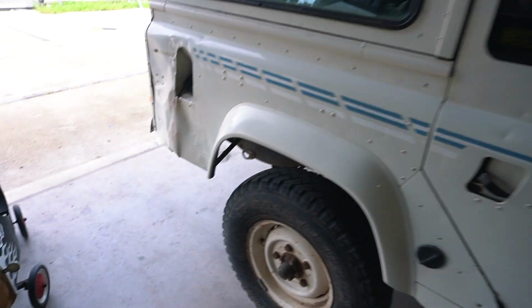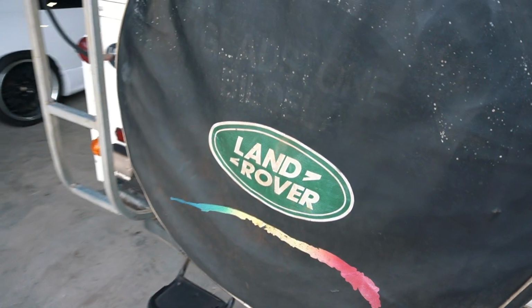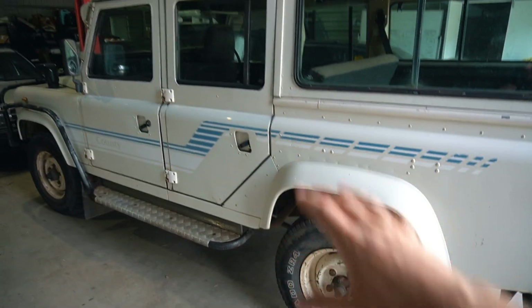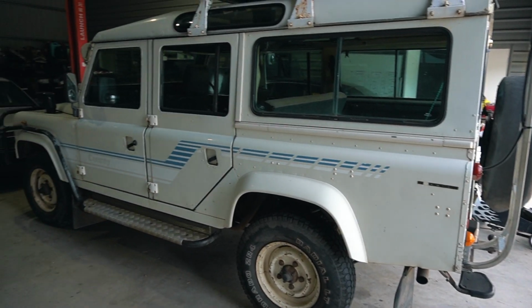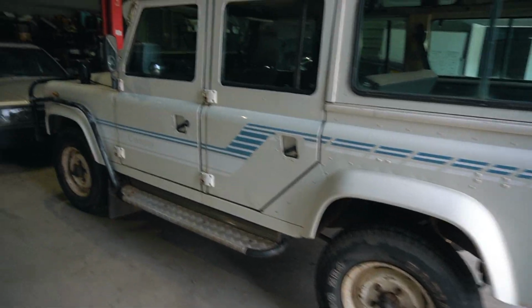The only real damage is a little bit of quarter damage here where the girlfriend of the old owner backed into something. But you don't really see these things anymore, and they're becoming actually like a cult classic, I guess, and really desirable in the land of Land Rovers.